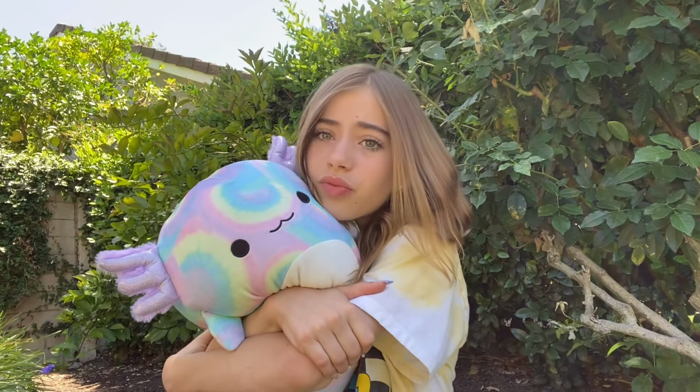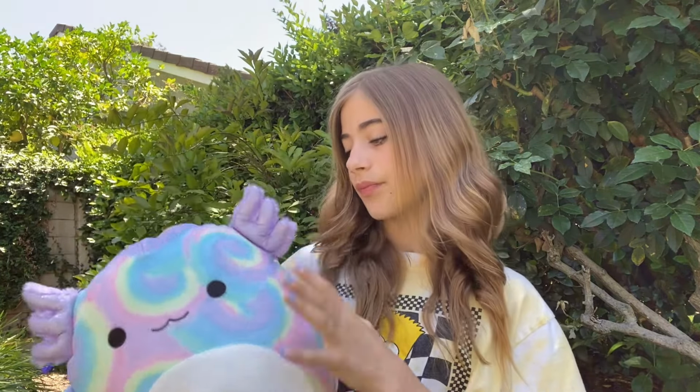I've been wanting her for a while. I feel like she'd be really cute in 5-inch. I think that 12-inch is a little big, so I wish that these were a bit smaller, maybe like 10-inch. But this is really cute, and I can't wait to add it to my axolotl net.